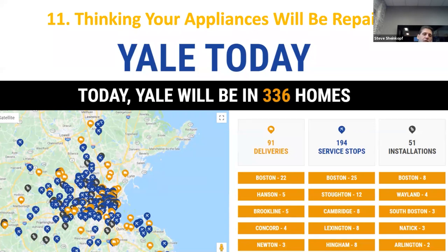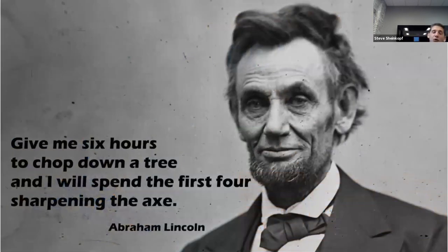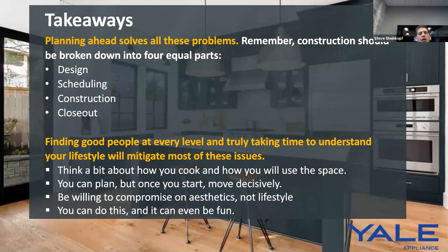So let's conclude with the greatest president in the United States, one of the two anyway: give me six hours to chop down a tree, and I will spend the first four sharpening the axe. And so should you, especially by getting the right people before you start. Remember that construction is simply design and scheduling. That's where you want to spend most of your time. Construction closeouts should flow from there.